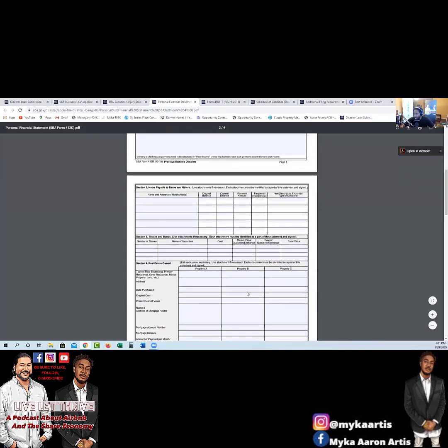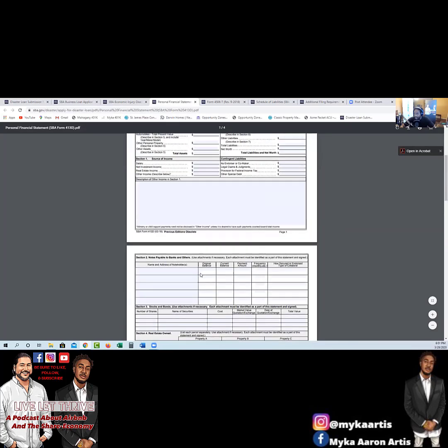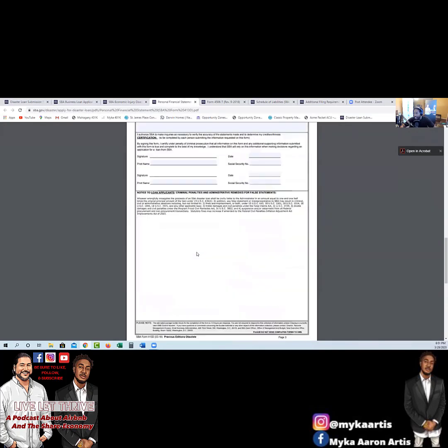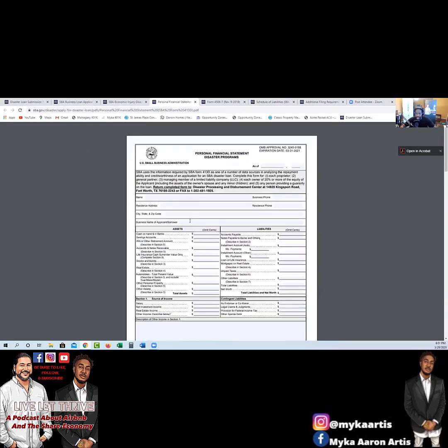Put all your real estate that you own right here. If you don't own anything, skip over it. It's going to ask you about stocks and bonds, pretty much trying to see your financial life. I was a little skeptical about this one because I don't know if they're going to look at the cash on hand and say, oh, you have this much, you don't qualify. But I was like, well, forget it, I'll just see. Hopefully I qualify. It'll be a learning experience either way. But yeah, this is pretty much putting your unpaid tax, liabilities, personal property. This is pretty much all the property you own, how much cash you have on hand, all that on the personal financial statement.